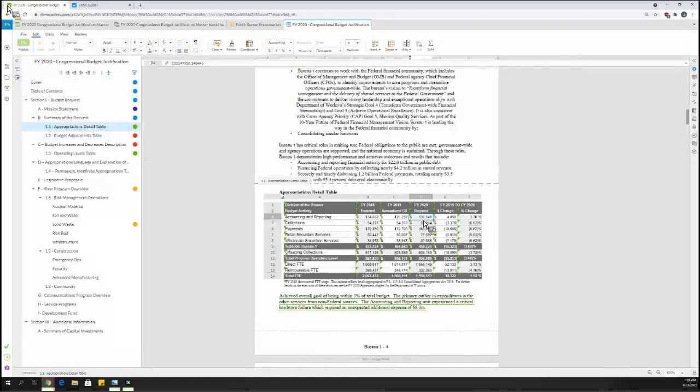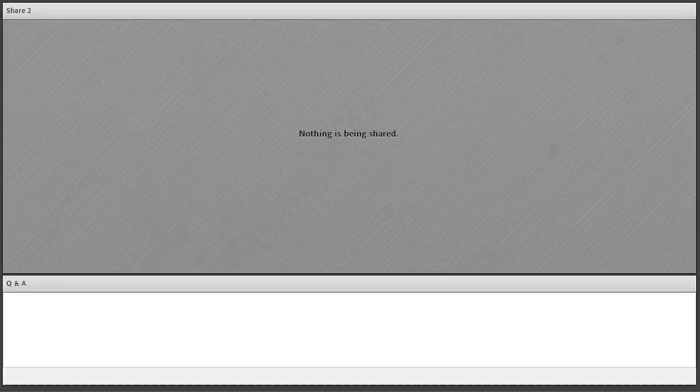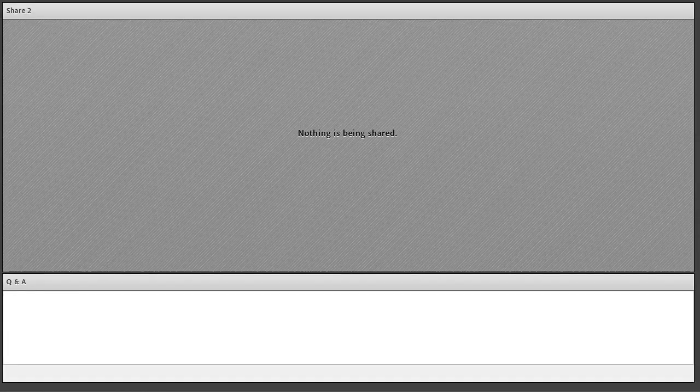A lot of times these reports are not static. If OMB A11 requirements change, you may have new requirements to report these values. To create a new link within the platform, it's just a simple copy and paste. What I'll show you is that the number of destinations for this, once I create a new link, will change from 8 to 9. So I'll copy, come over here, and simply paste. You can see that green underline occurs and the number changed from 8 to 9 as far as destinations.